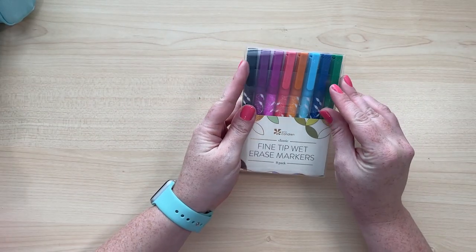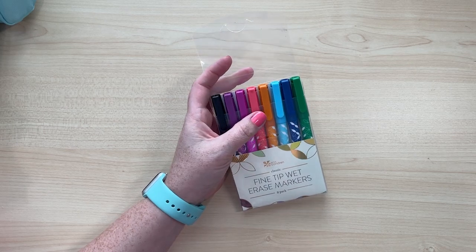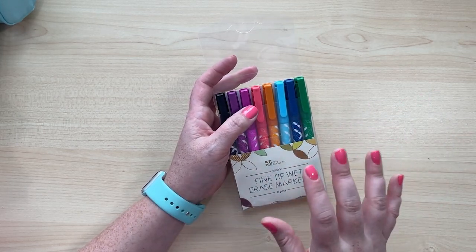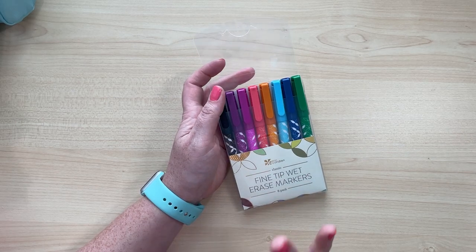We are going to keep going. They released new fine tip wet erase markers in an 8-pack, and I love these. I had bought some wet erase markers from Erin Condren many years ago, and I did not love them. So it's kind of kept me away from trying their wet erase markers again. But guys, these are amazing.